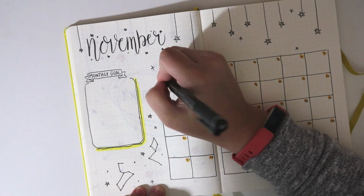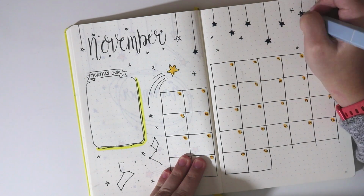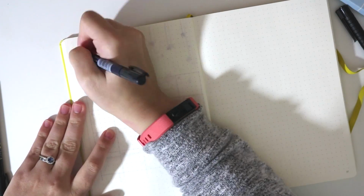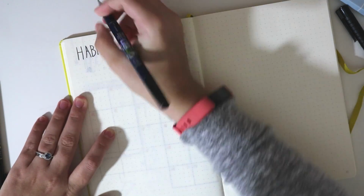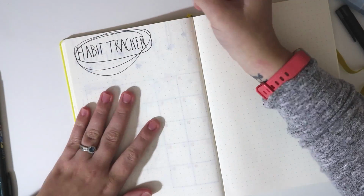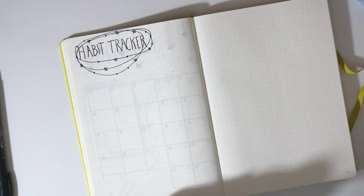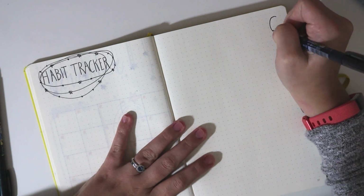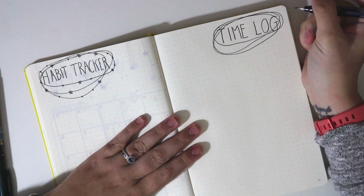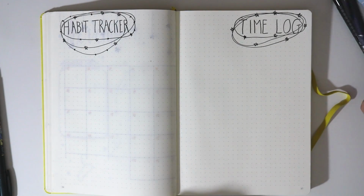So next I've got my habit tracker. Now I didn't really fill this in last month. I thought I'd try again, and I thought that I would perhaps at least try my best to try and fill it in as much as possible. But I'm not going to hold myself culpable if I don't manage to fill it in or anything. On the opposite page I've got my time log, and this was quite useful to me at the beginning until I actually ran out of time to keep filling it out. It just keeps a track of all of the hours that I'm spending on certain tasks.